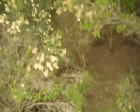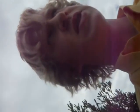I'm going to crawl through this bush here to see what's on the other side, because I've always been curious. But it's the middle of snake season, it could be potentially deadly, so I have my medical support team on hand. Let's go. Oh, this is tough.